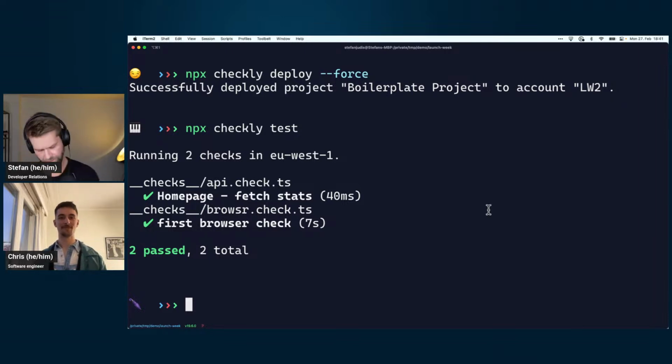Yeah, I can totally see that. For API checks, debugging can probably be straightforward. I mean, you get a 400 or 500 response, and maybe you have it in your own log somewhere. But when you control headless Chrome with Playwright, it becomes a little bit more tricky. Why a certain assertion failed, or why didn't it reach the UI state that I wanted to?